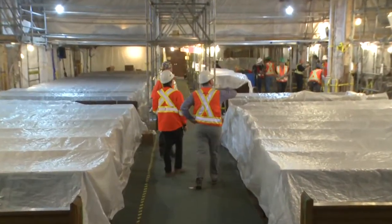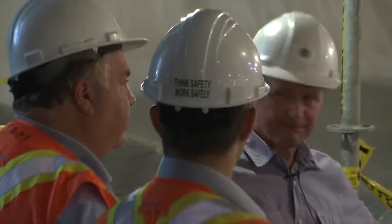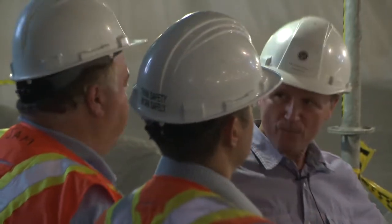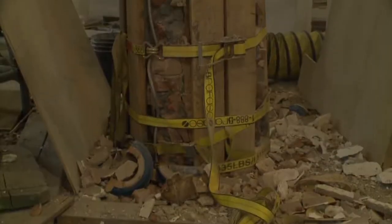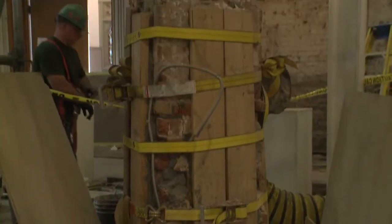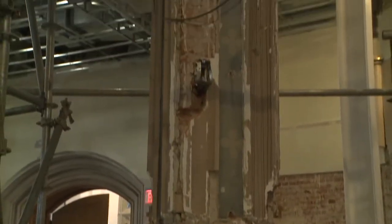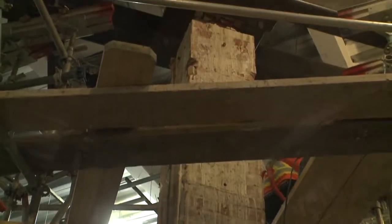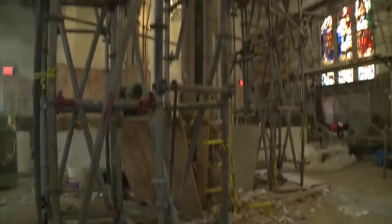I think a lot of this is caused by wicking of water from the basement. So this thing was waterlogged. Now it's like that waterlogged piece of wood. You let it dry out and then it's just crumbling in your hands. That's what's happening to the masonry here. In addition to the moisture eating away at the base of the columns, there have been structural interventions over the decades that have caused further weakening.